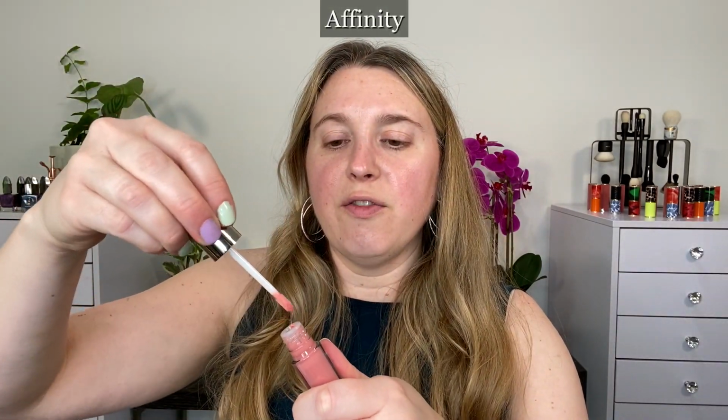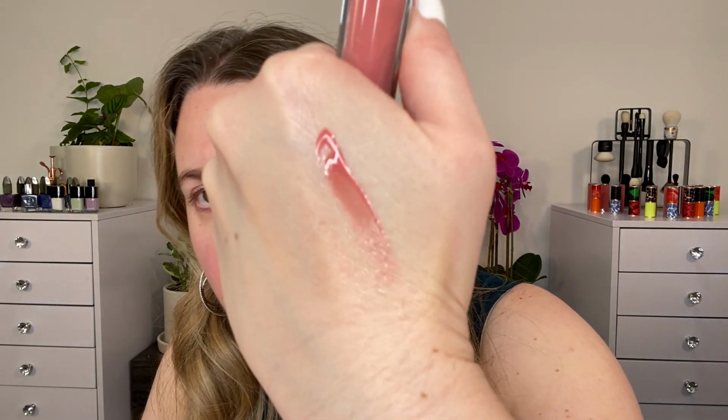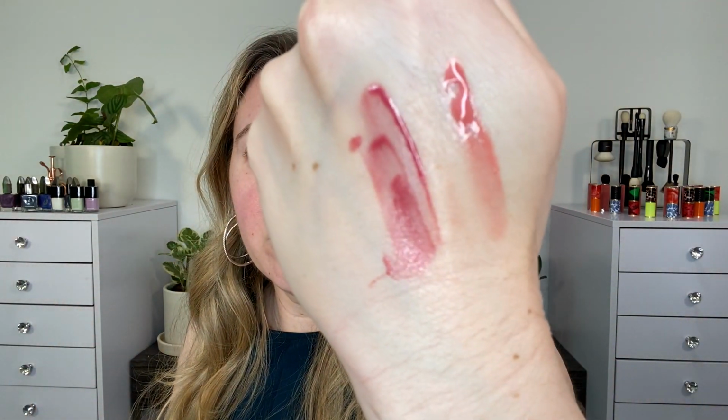And then I have 2 of the glosses. This is the shade Affinity. Let's put that here. Let me get a little more of that. There we go. You can see this one is going to be a warm pink. And then this one here is Admire. And this has some purpley tones in it. Let's just get a little bit more of that. Look at that. So this is definitely going to be a cooler rose with a touch of plum in there, a little bit of mauve.